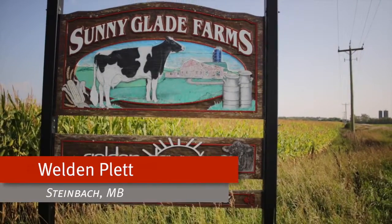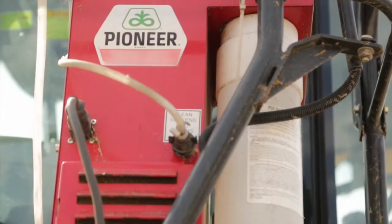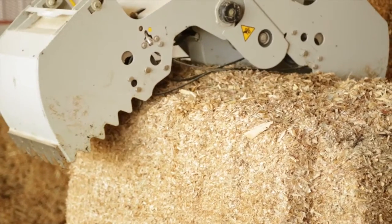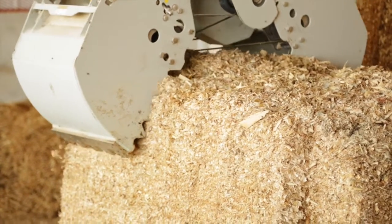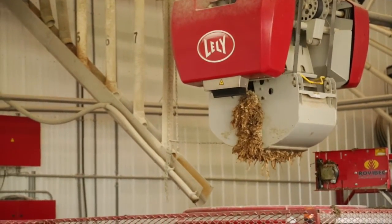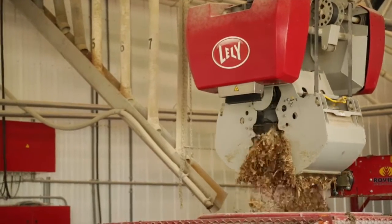I'm Weldon Plett from Sunny Lake Farms in Blumenort, Manitoba. Our experience with Pioneer inoculants, we started really using inoculants a number of years ago when all the corn was moldy. And we just decided we would chop it all to silage, which would mean we had enough corn silage for 2 years. It was amazing to see 2 years later, coming out of the piles, it still looked like the day we put it in there. Like that stuff does an incredible job.